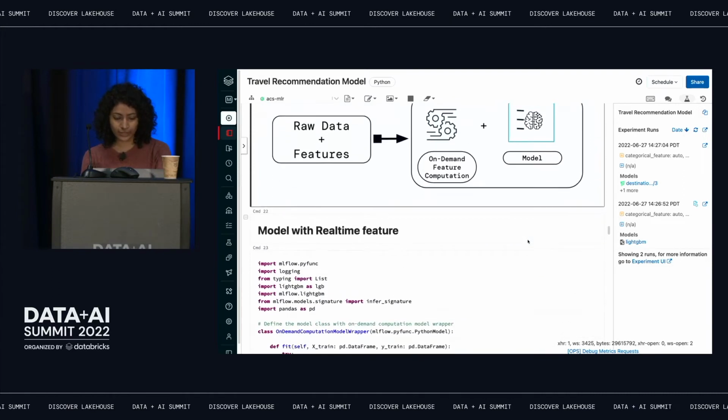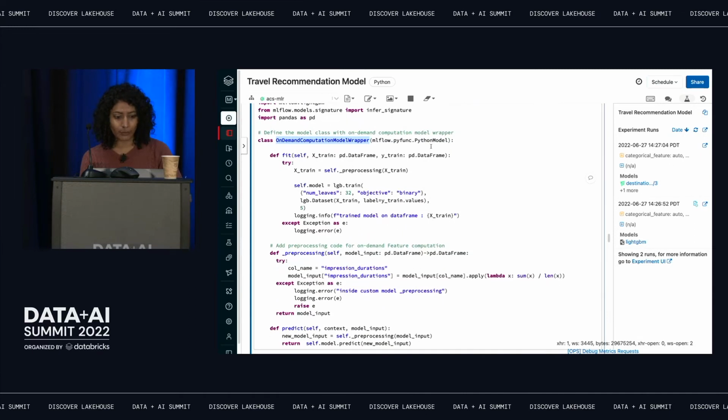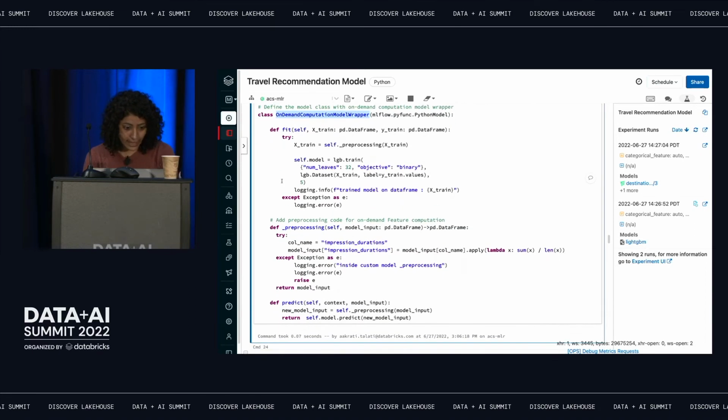So let's see how this will work in our code. I have defined an on-demand computation model wrapper over here. This model wrapper is an MLflow PyFunc. And you could see that I have defined a pre-processing or custom featurization code at the bottom over here. At the training time, I'm calling the pre-processing on every data frame and then calling train. And at the predict time, I'm calling pre-processing, so this is the same featurization code, and calling model predict. Being able to utilize the same code to perform featurization at the training time or at the inference time helps me to reduce the online-offline skew as well as the tech debt.